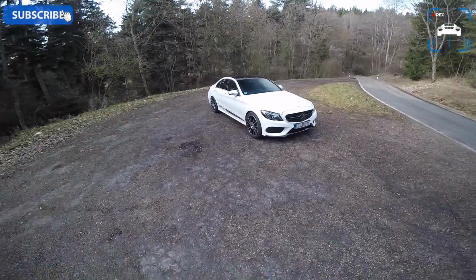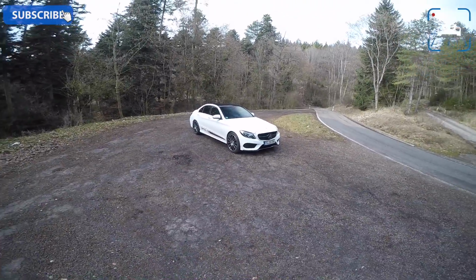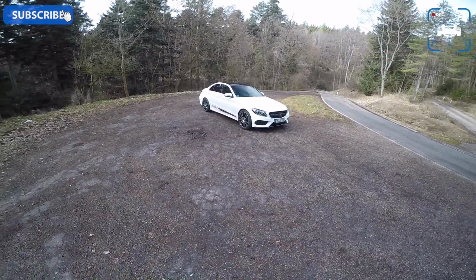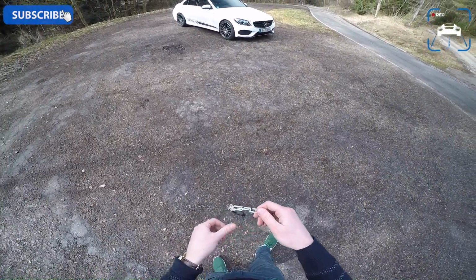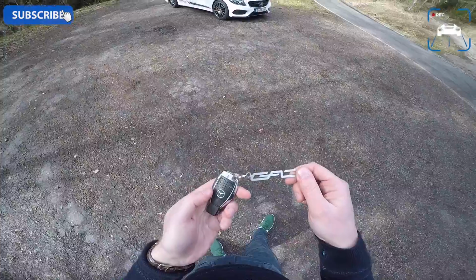My name is Max and we are here today with the GAD Motors Mercedes-Benz C400. So not an AMG this time. We have a nice keychain here with GAD. Very nice.